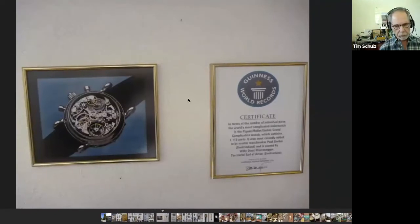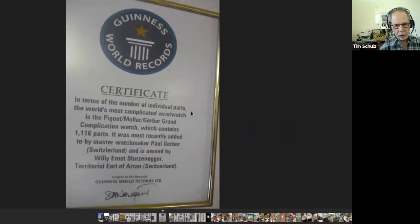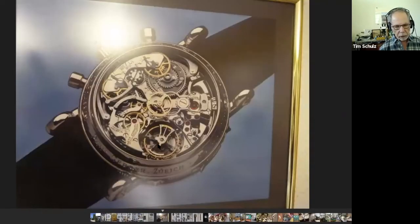And this is his certificate for completing the world's most complicated wristwatch. And this is an interesting watch, and I'll show you pictures of it later because it started off not having a tourbillon, and Frank Muller had this platinum case made for it, and the dial and a perpetual calendar module created for it. But otherwise, it was the same base movement. And then the owner of the watch decided he wanted it to be added to, and he wanted a tourbillon added to it. So he asked Paul, well, he contacted a lot of people, and finally it was Paul Gerber that said, sure, I'll do that, even though Paul had never made a tourbillon before in his life.